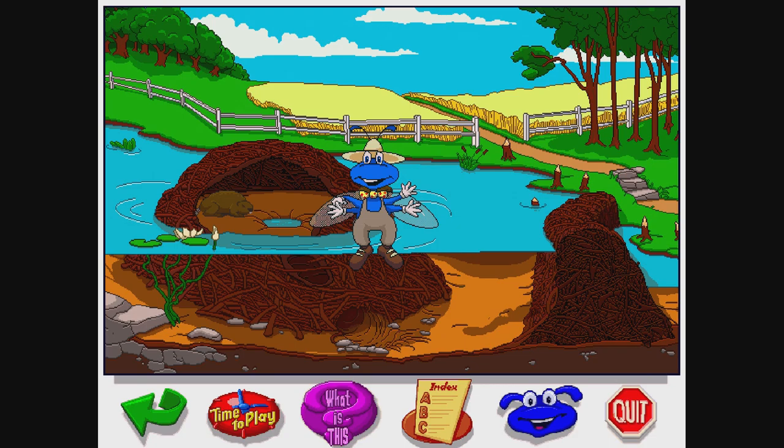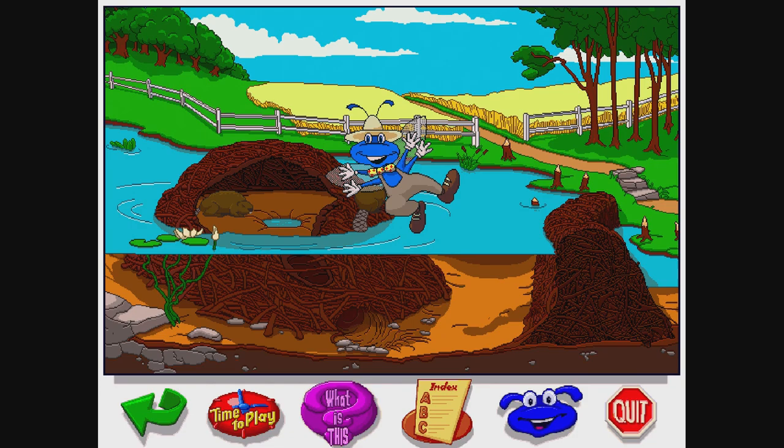This beaver lodge is terrific! This looks like an interesting place.